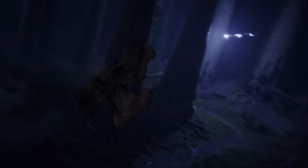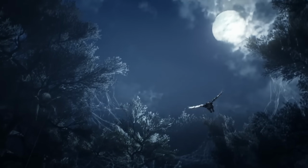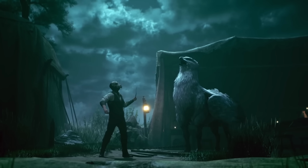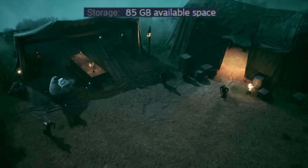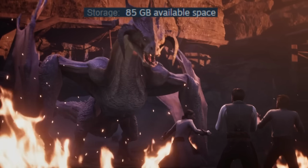Let's move on to number 8, and that's system requirements and game size. If you're going to be playing this game on PC, you're going to want to make sure your computer is up to snuff and you have a lot of hard drive space. PC players will need to have 85 gigabytes of space available to install this, and you might want to install it on your SSD to get faster load times.